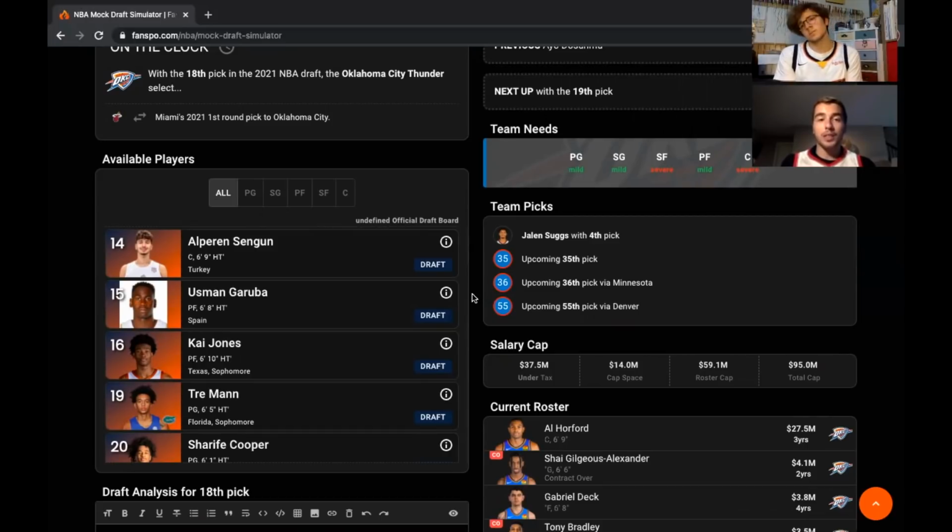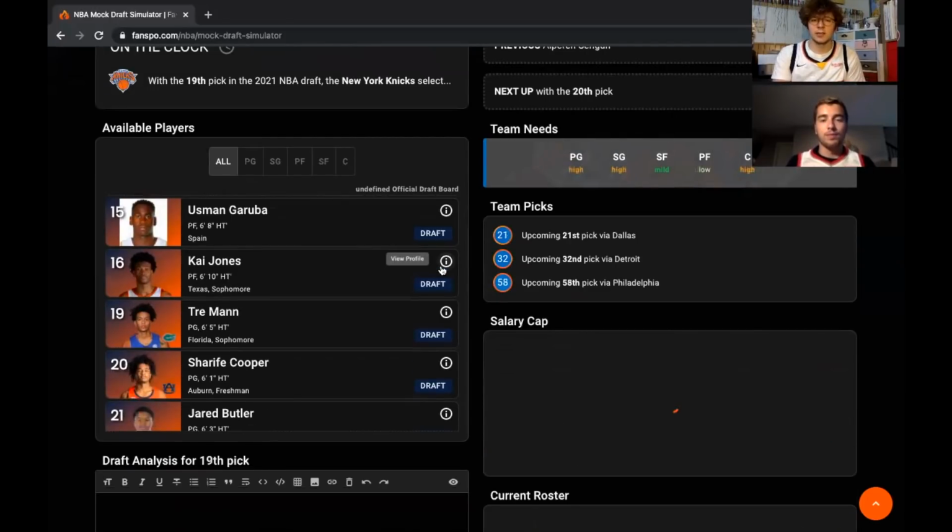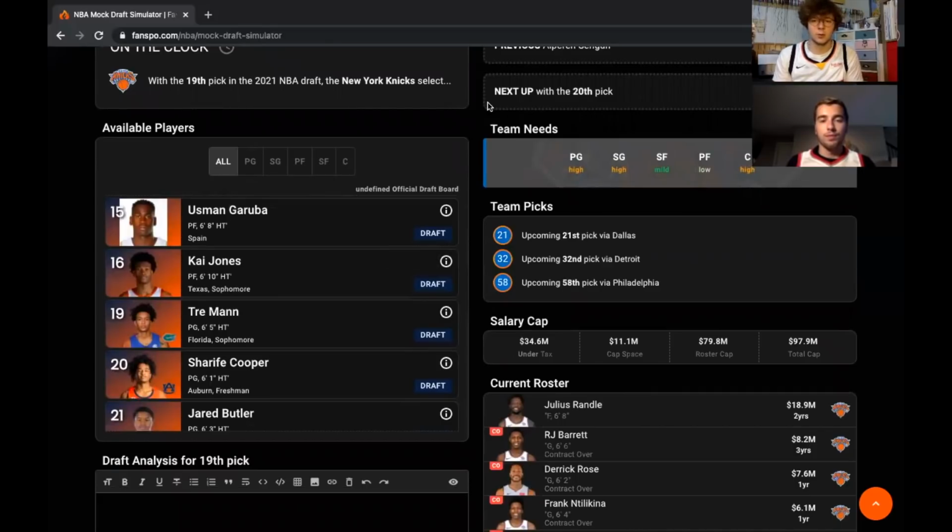They have a lot of flexibility with the number of draft picks that they have in this draft in particular. What player do you like for them? I love this fit here. It's Alperen Şengün out of Turkey. After already grabbing Jalen Suggs, they find another player who can really help them score in the half court.